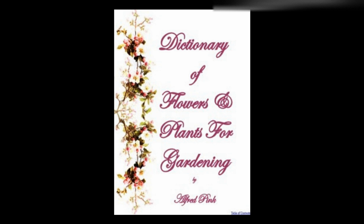Chervil: for summer use sow in March, and for winter requirements in July and August, in shallow drills 6 or 8 inches apart. Cut for use when 3 or 4 inches high. The tender tops and leaves are used in soups and stews, to which they impart a warm, aromatic flavor. They likewise give piquancy to mixed salads.